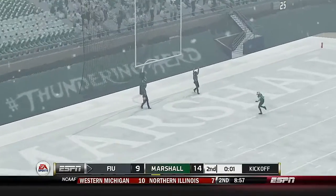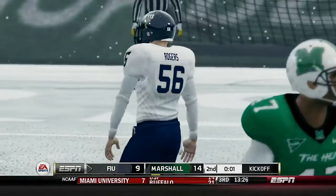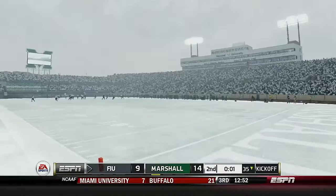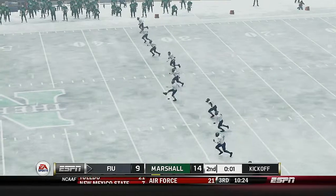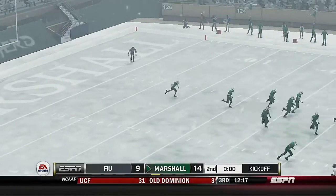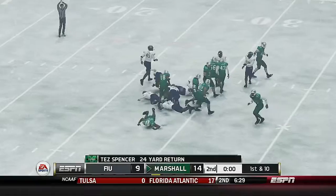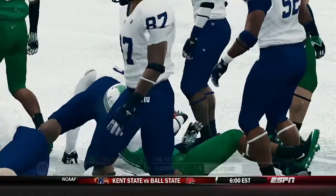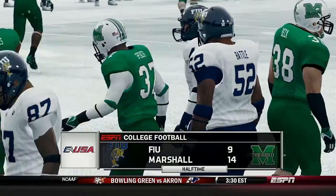Kicks up, and he's got it. Looks like they're ready for the kick. Taken at the 5. Tackle made at the 29-yard line. We've played a half of football. Marshall leads 14-9.